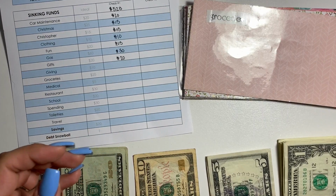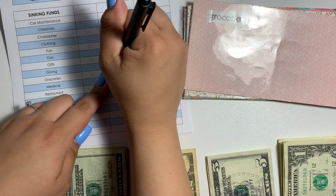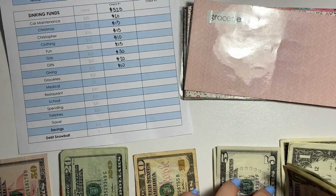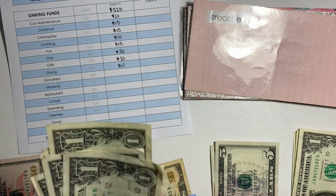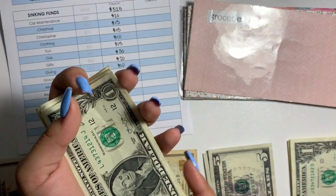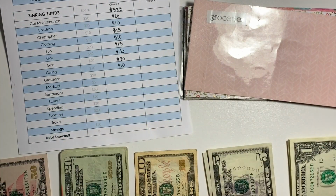And I'll set these to the side. Giving gets $10, and these will all be in ones. 2, 3, 4, 5, 6, 7, 8, 9, 10. And I'll put these straight into my wallet.